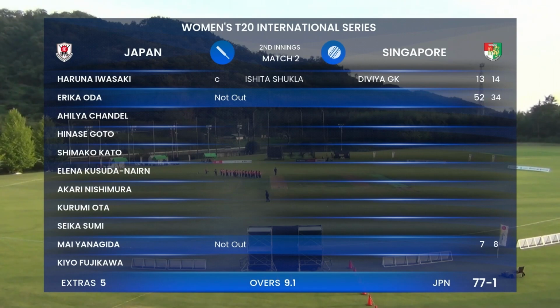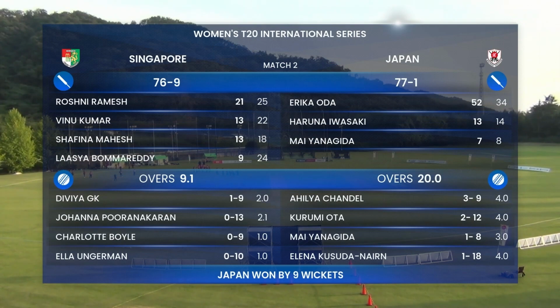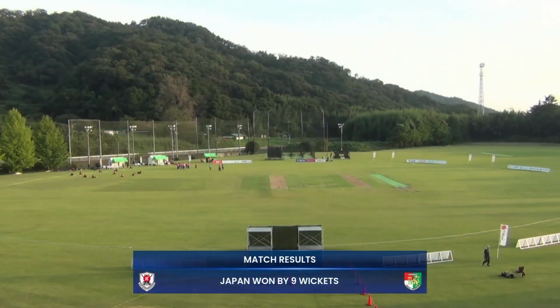So here we go. This is the scorecard. Haruna Iwasaki scored 13 of 14 deliveries. Erika Oda has scored 52 of 34. There's the bowling figures. The sole successful bowler, Divya, with the solitary wicket, who has bowled well. But Singapore will take heart in the knowledge that they have improved upon their batting performance in this game compared to the first match. Thank you everybody for tuning in and for supporting both the teams today.